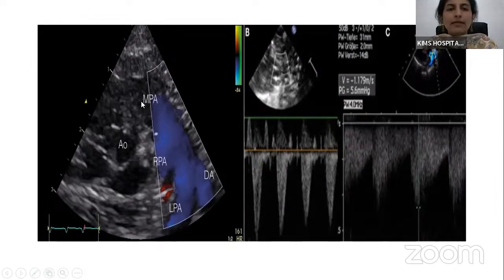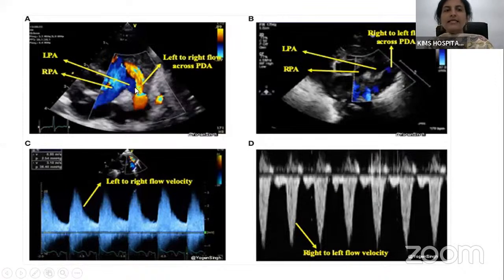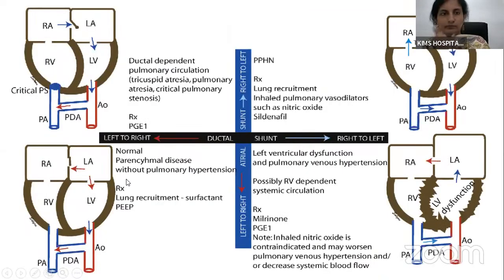So this is color Doppler in the ductal view, where we are seeing the main pulmonary artery dividing into RPA and LPA, and in the presence of a duct, we see a third jet. This is the 3-leg stool appearance. And when we place a Doppler across this, we are going to appreciate the jet below the line, which is the right to left shunt. Whereas in the presence of a left to right shunt across the duct, we are going to see an orange colored jet with the jet seen above the line.